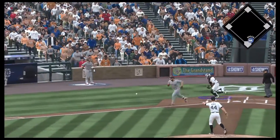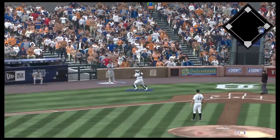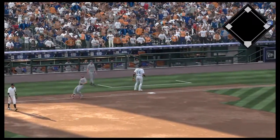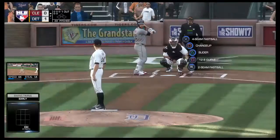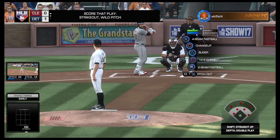Swing and a miss got him reaching. Pena gathers, but he can't get it there in time. Alonso is aboard after the strikeout. Batting next, the second baseman, Jason Kipnis.